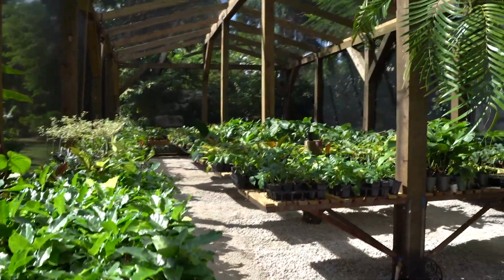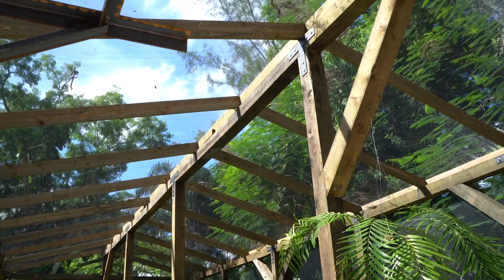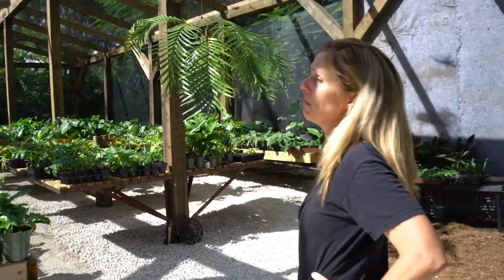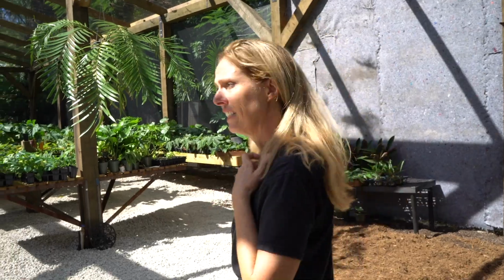Are you planning on growing some really tall plants in here? We are going to hang things. I actually thought about a catwalk in the beginning. That'd be cool. Are there any varieties here that you'd like to point out?